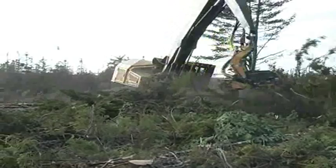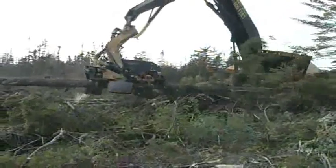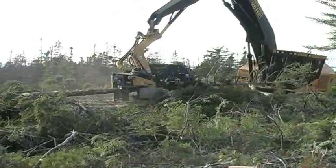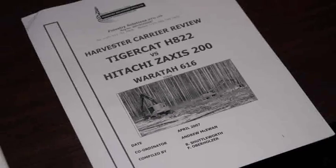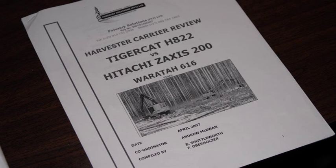At 275 horsepower, the H855C can maintain hydraulic flow as the pressure increases, keeping roll speed up and significantly boosting productivity. Recent independent studies have shown that in many applications, Tigercat purpose-built track harvesters are 20 to 25% more productive than similarly sized excavator conversions operating the same attachment.